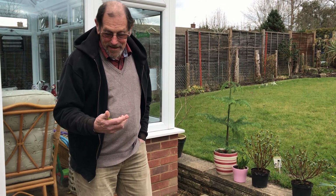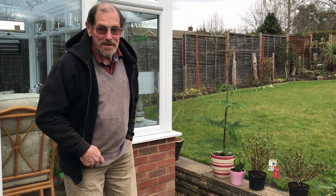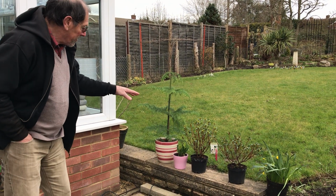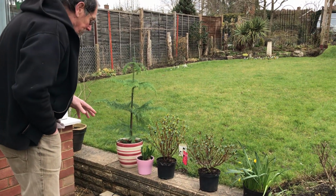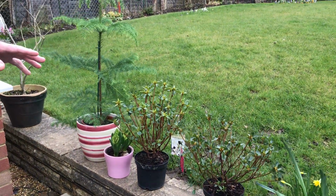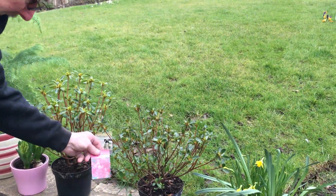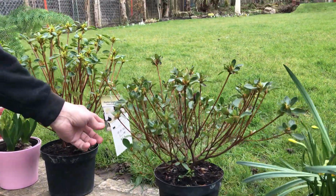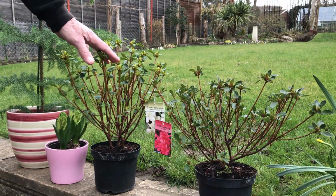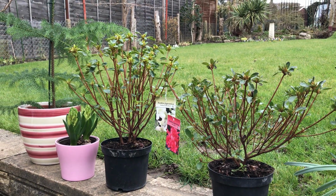But I want to mention another one. This is Ashridge Manor Garden Centre. This is in Wokingham, or near Wokingham, and I got these plants here from it. It's a very small garden centre, but it does produce these lovely azaleas, lovely red and white. These are £4.50 each, which is extremely good value for what you get.